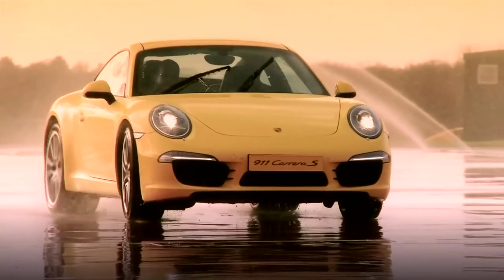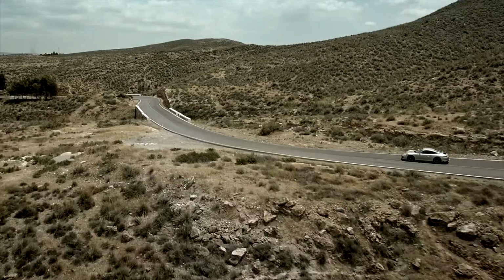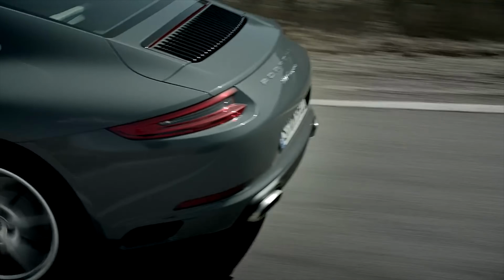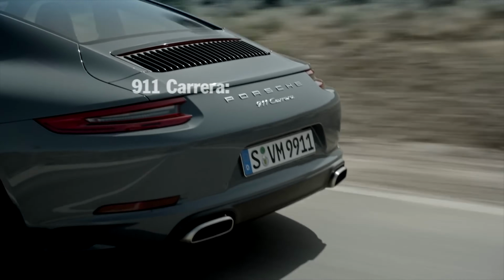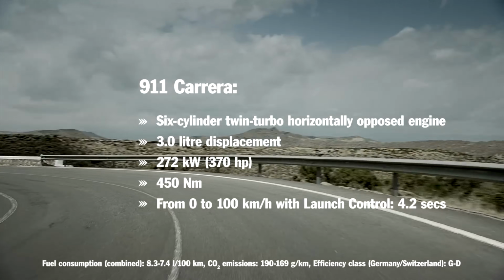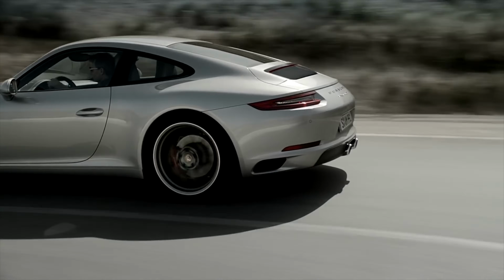But then 2016 came along and they introduced the 991.2. With the .2 version of the 991, the body, chassis, and interior were all pretty much the same, aside from a small facelift and some other cosmetic changes on the exterior, which I'm not going to go into in this video. But the engine is what changed dramatically.